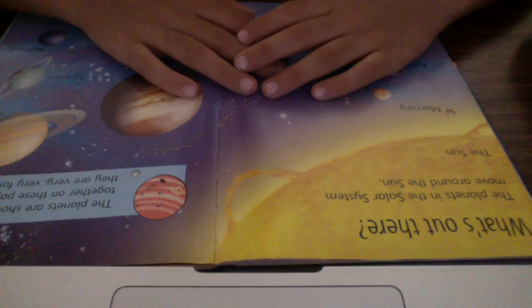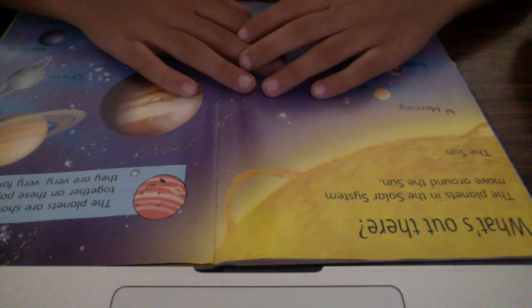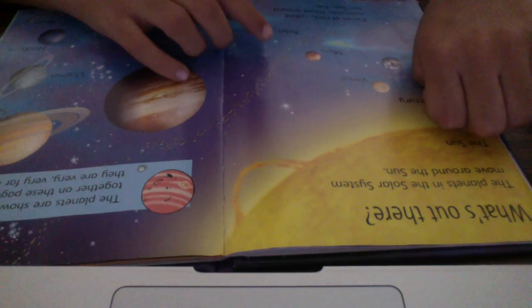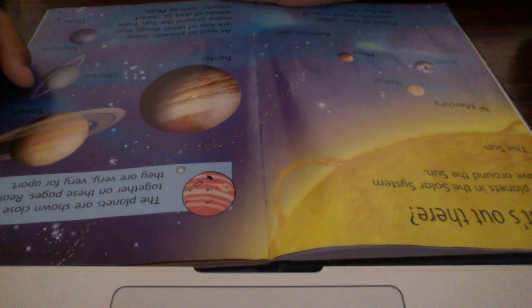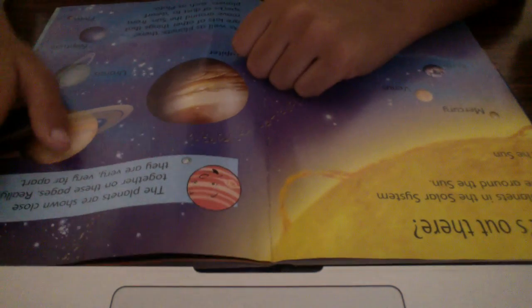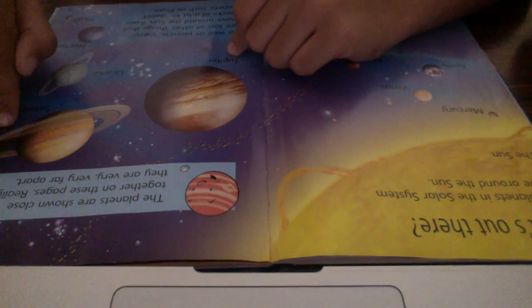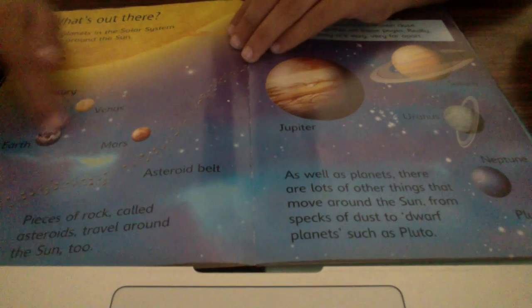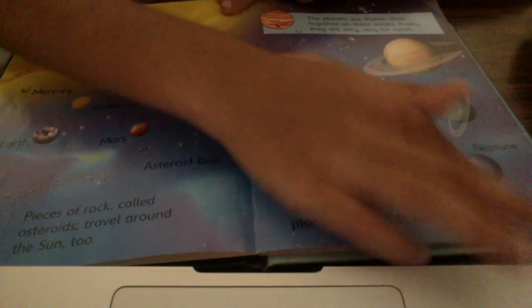So, what's out there? The planets in the solar system move around the sun. Pieces of rock called asteroids travel around the sun too. As well as planets, there are lots of other things that move around the sun, from specks of dust to dwarf planets such as Pluto. So here, this is the sun. All this is what happens in space.